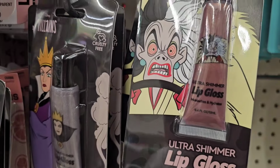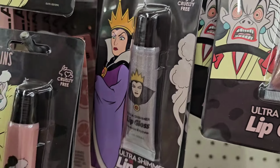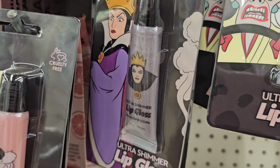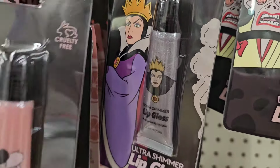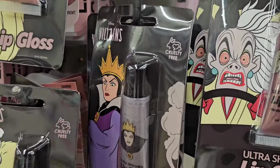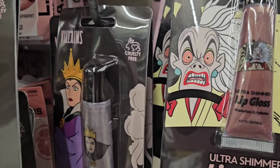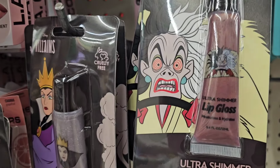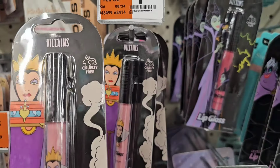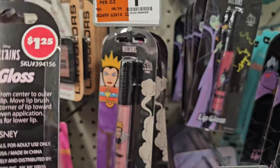And these are by Disney Villain. And then they also have this one here that's super duper pretty as well. So this is what it looks like here. They are very, very pretty. So they got three different ones here, moisturize and hydrate, and those are the Disney ones. The Disney Villain lip gloss, cruelty free.